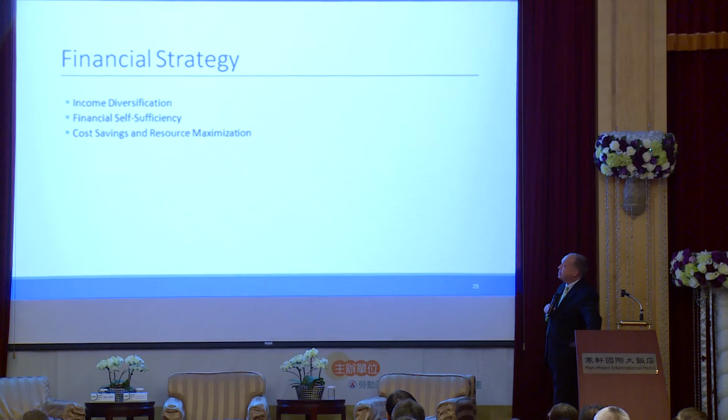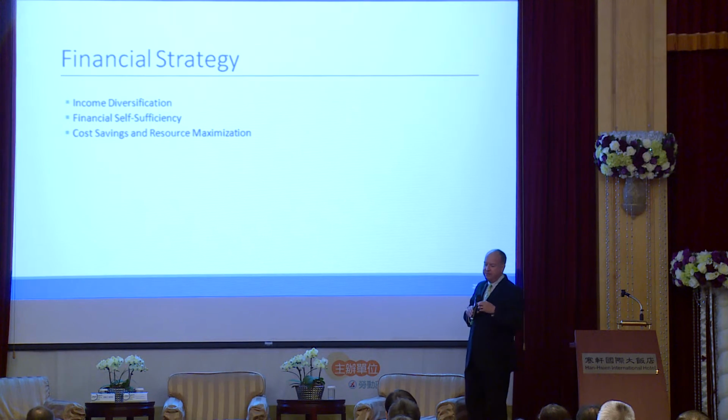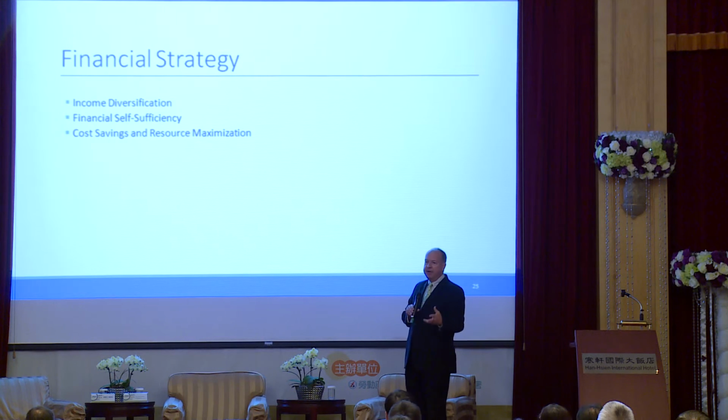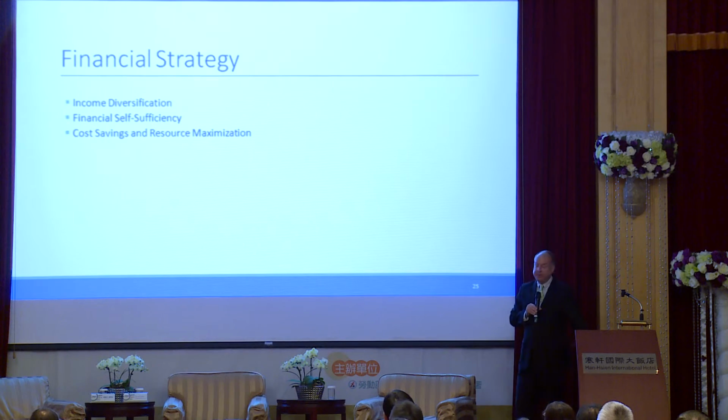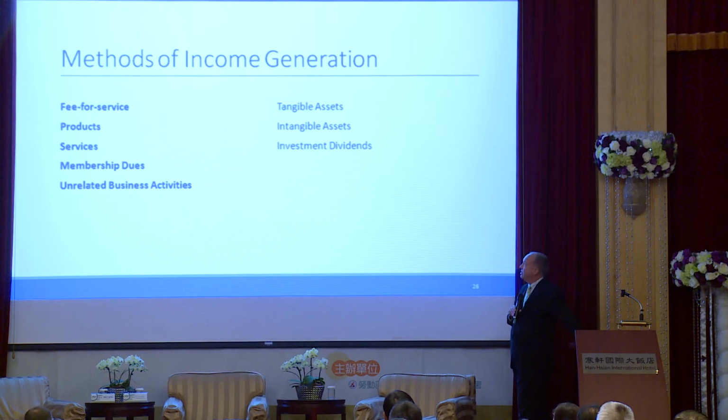There's also financial strategies, income diversification. Traditional nonprofits, every year, what is it? A handout. Please give us money to do what we need to do. If you can diversify your income, whether it's coming from traditional philanthropy, could be government grants, along with earned income through social enterprises, it gives you much more balance. It helps with self-sufficiency, and it can be a whole lot more efficient.